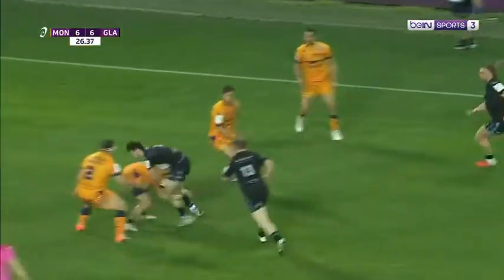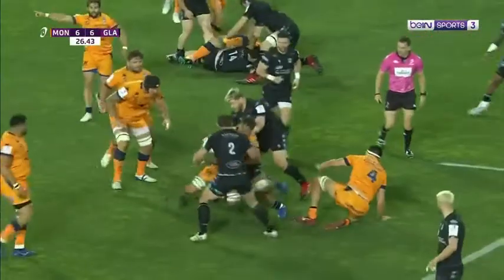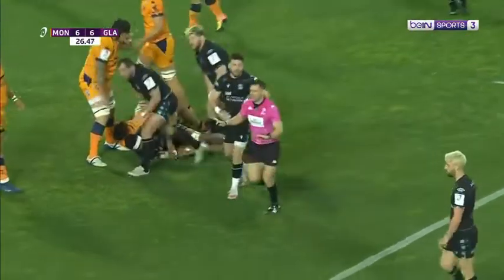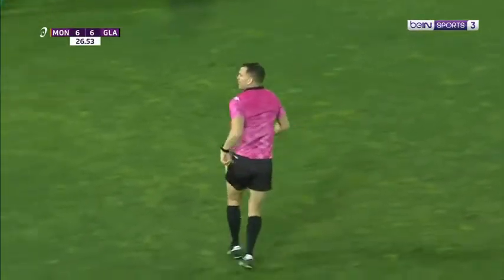Can the Warriors unlock this Montpellier defence? Little show and go from Rufus McLean. And, well, it was a great tackle, wasn't it, from Reinach, going backwards. So good bit of play there by Glasgow Warriors. Looks like Rufus McLean has gone to full back when he's played a lot there as well. So it's a good decision.